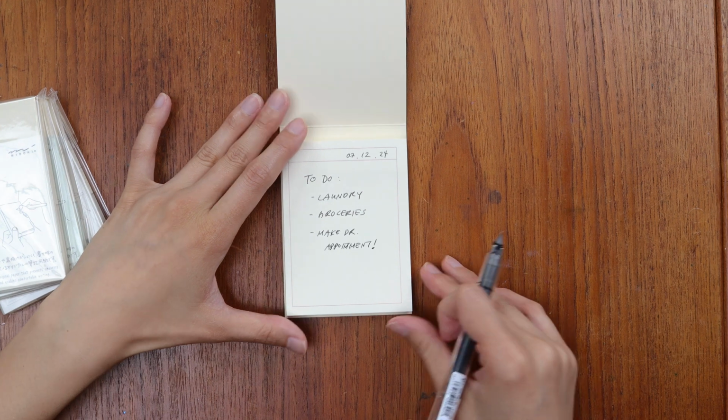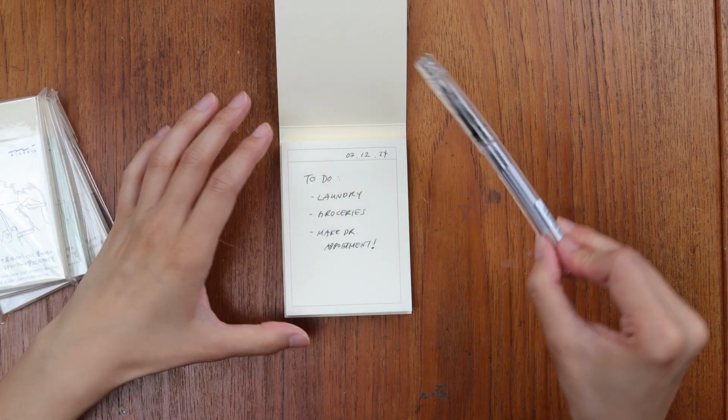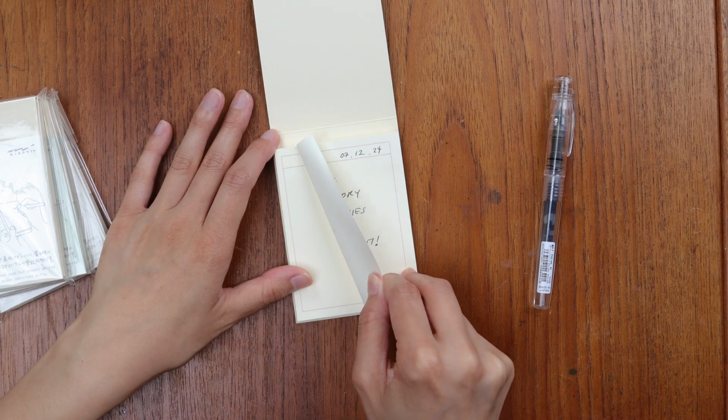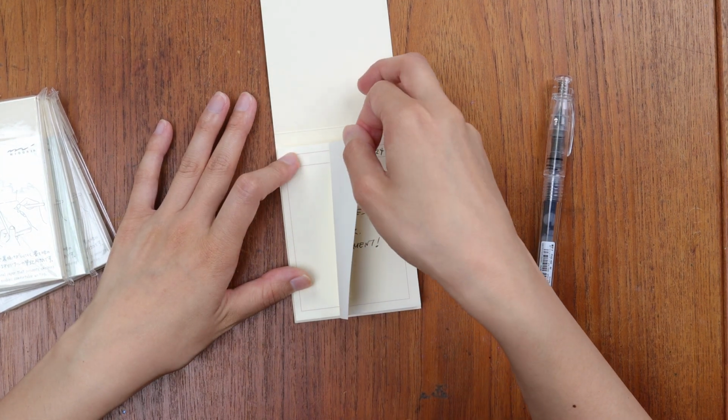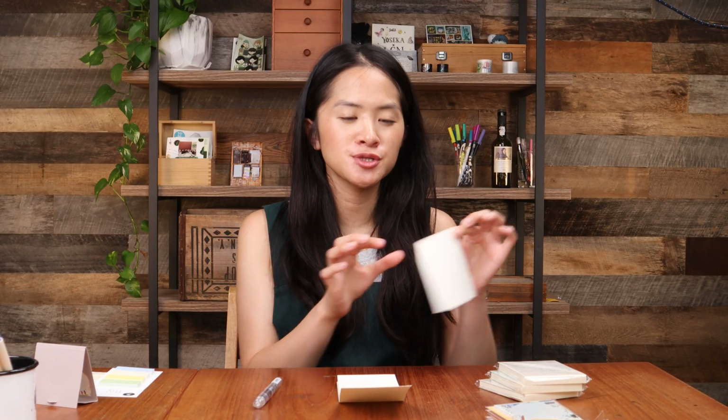So if those were my hypothetical to-dos, and you can see this is a fountain pen and it takes that ink really, really well. And you can rip it off, put it around your house, put it in your planner, whatever you want to do. This is just a great overall sticky note, especially if you're somebody who cares about paper.